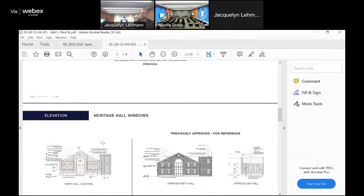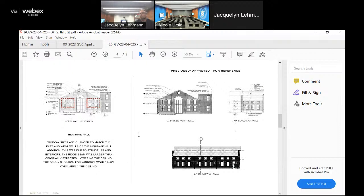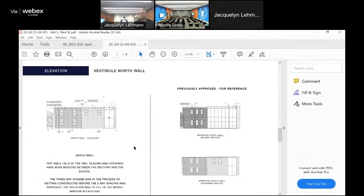On the north elevation, to reduce the size of the windows next to the arched opening due partly to structural reasons. Staff analysis: the applicant submitted revised drawings to be stamped as part of the previously approved revisions for GV-22-12-029, approved by the commission in December of 2022. Before stamping the document, staff reviewed the elevation drawings and noticed the 4 major changes in design that had not been reviewed by the commission.